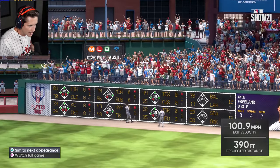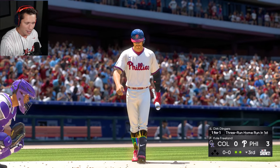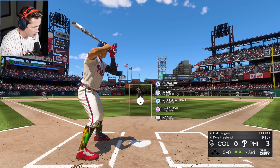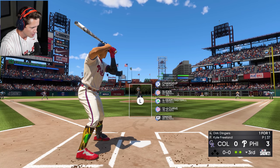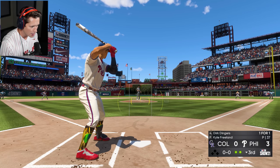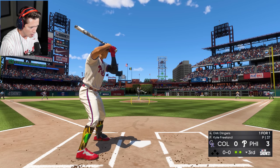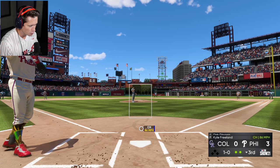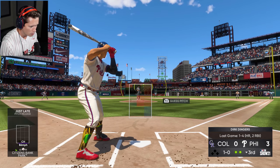Let's go. Look at that. Hey, dude in a Phillies uniform caught a two out there. All right. Got a 3-0 lead, bottom of the third, two outs, nobody on. Same pitcher here, Kyle Freeland. You aren't going to give me a sinker right down the pipe again, are you? That was not your best move right there. Here we go, starting off the count 1-0.